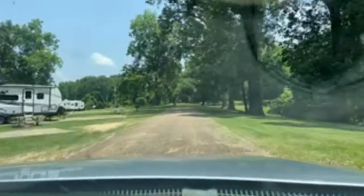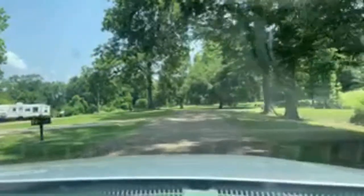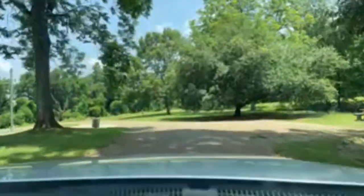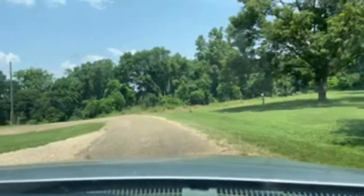The campers only. Never mind. So, okay, it's the facility. Yeah.